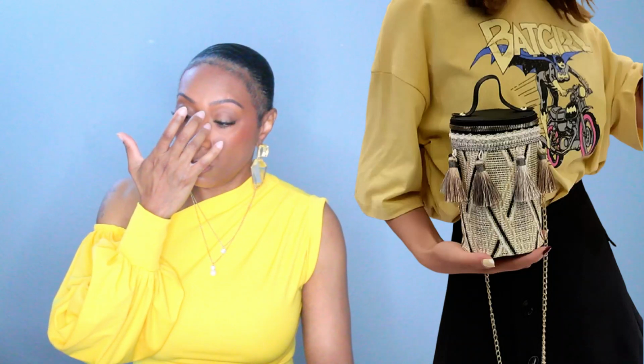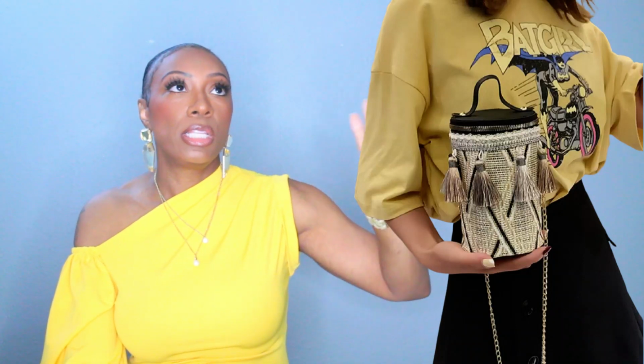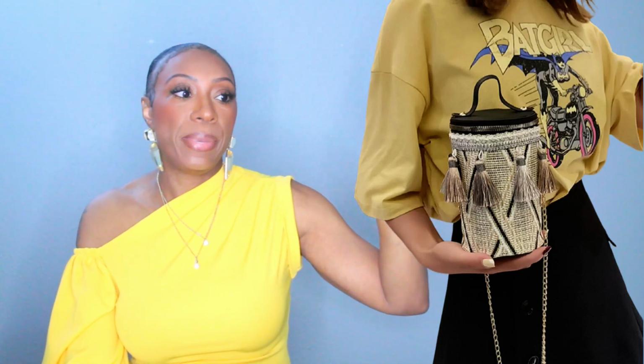Option number two is also from Shein. This one is $9. Now, this is totally off the inspo look. We're not being inspired no more. We're creating at this point. We're just making up stuff. This is not from the inspo look, okay? But it matches. It's real cute, and I think it will work.